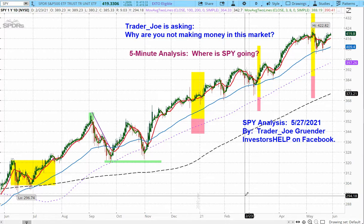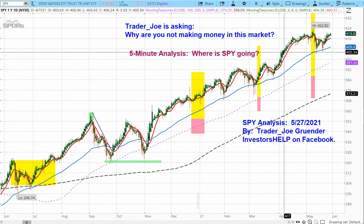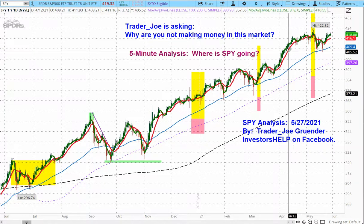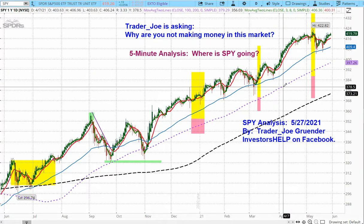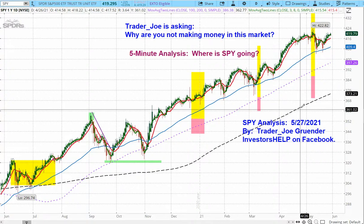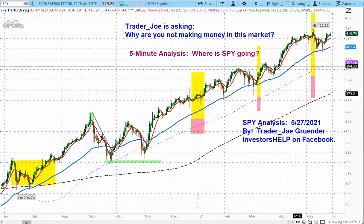So let's zero in. As you can see, I have different lines. The green is a 3-period simple moving average. The red is an 8-period simple moving average. We have the 100 and 200. The purple dashed line is the 100, and the black dashed line is the 200. My favorite by far is the blue line, which is the 50-period exponential moving average.